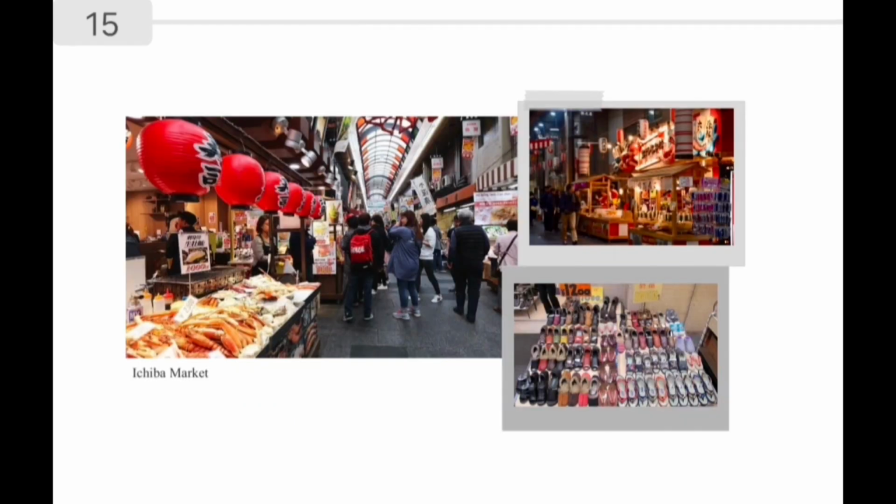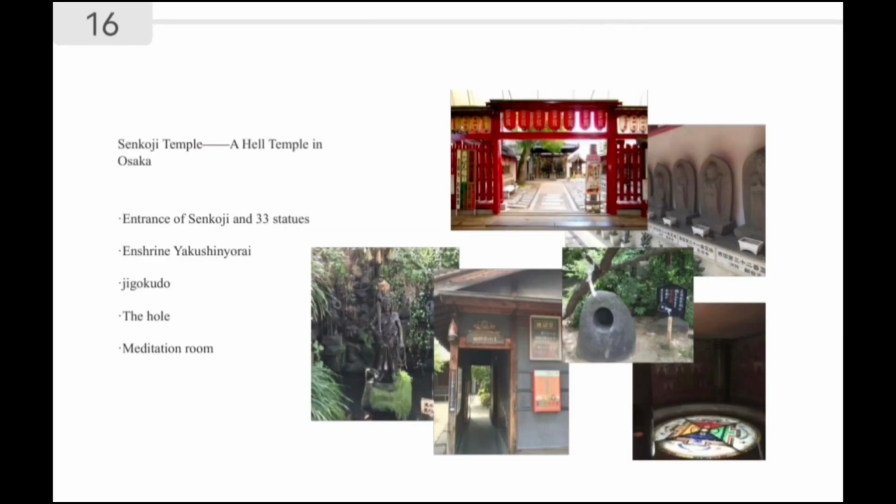For dinner, we'll try out the Kuromon Ichiba Market. It's a specialized market with vendors selling street food, fresh produce, and shellfish. Here are some pictures of Senkoji Temple. What is most interesting is Jigokudo. It could judge whether or not our soul is in danger of going to hell. If you stick your head in this hole, you can hear the sounds from hell.